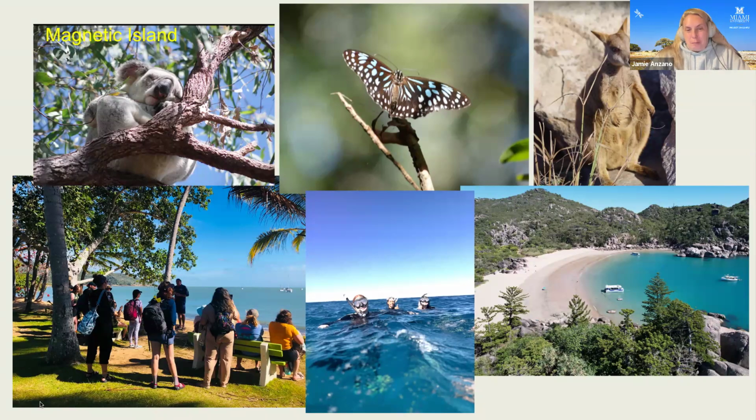And then on Magnetic Island is the bottom right-hand corner. We go to a little bay there and learn. The instructors, the in-country partners and facilitators are just incredibly knowledgeable and wonderful people, and are with us for a lot of the experience, and they're just incredible. The whole experience is really cool. You can go to the next slide, Jill.